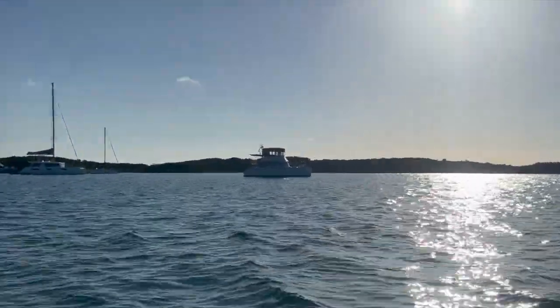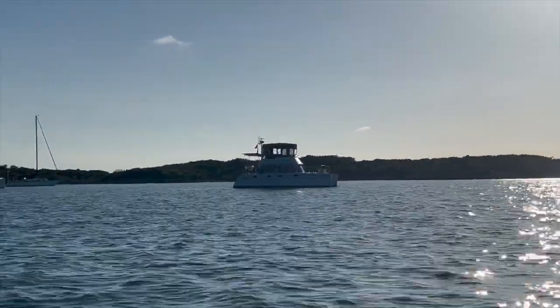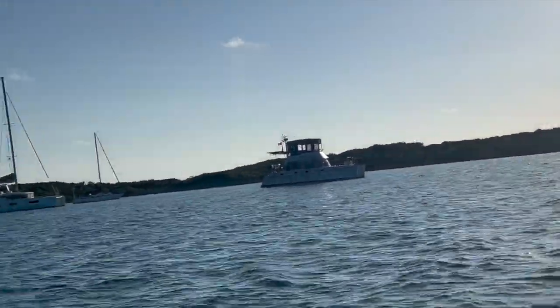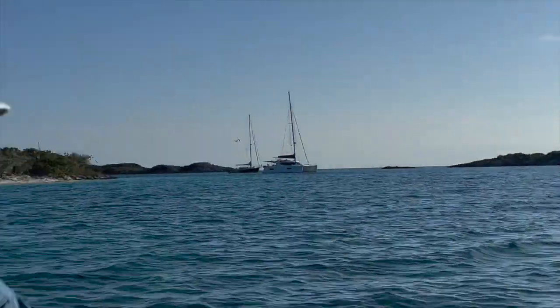And here's a view of Soulstice on the water. Yay. What a pretty boat. Oh, look how far it's taking us. And I'm getting wet. Hello, Captain. Hello, Rosa. Hey! Wait, I missed a funny face.